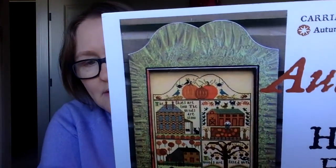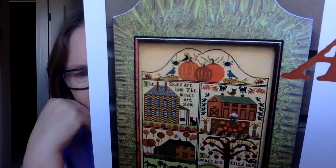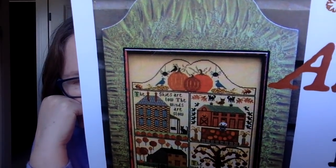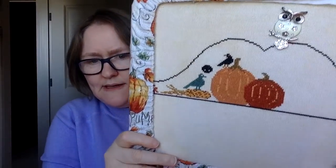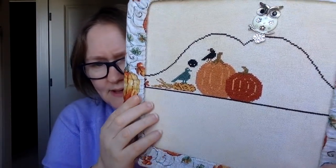On the pattern here, you'll see, do you see all the vines coming out of the pumpkin stems? I don't think I'm going to do those. I think it looks just fine without them, and I kind of like the cleaner look of them. So it will just look like that. Let me know what you think, but I don't think it necessarily needs it.